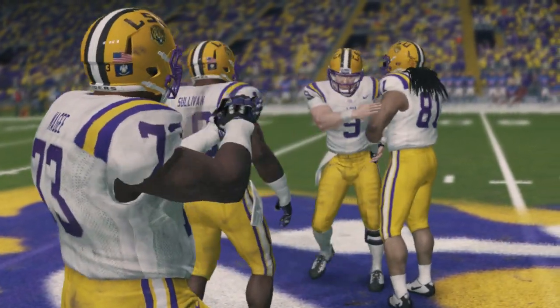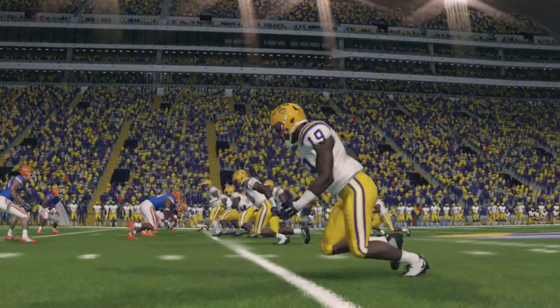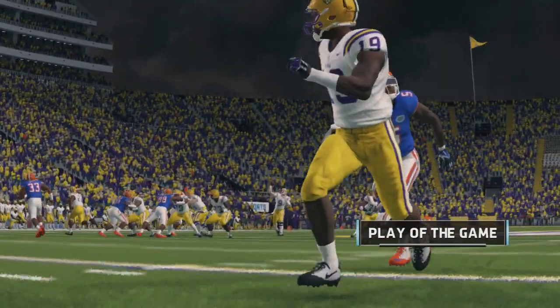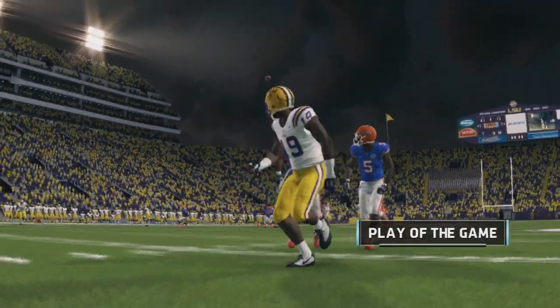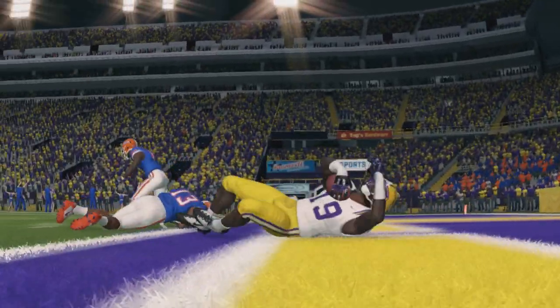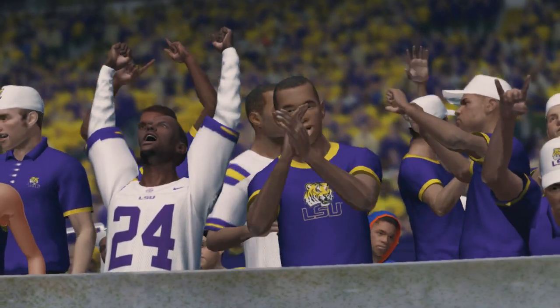So this one's in the books, and we saw a great one here today. 38-31, LSU. As we finish up the broadcast, what do you have to say about how this game turned out, Kirk? Well, this one really could have gone either way. Florida had plenty of chances to win this football game, but it wasn't meant to be today. All you can do now is try to bounce back after a close loss like this.